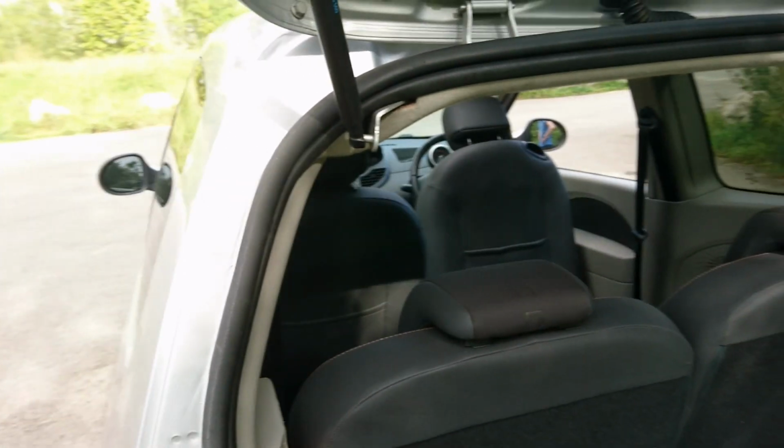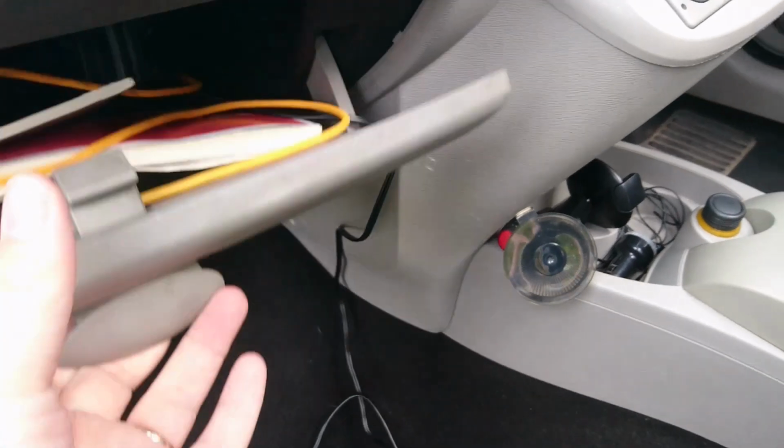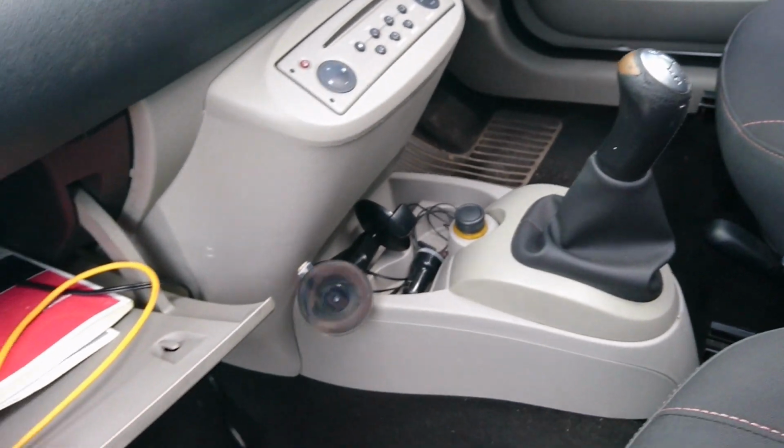Right, let's go and take a look at the engine. Actually, before we do that, the release is just there for the bonnet. I'll just see if we can get the secret mission documents in.